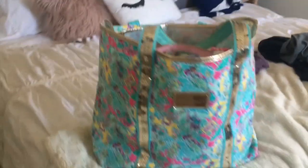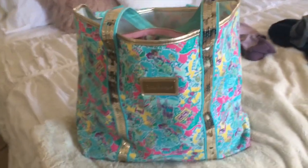Today we're going to do just a really quick video of what's in my pool slash beach bag. I'm getting ready to go to my friend's pool, and as I was putting together my beach bag, my pool bag, I thought I'd show you. So yeah, let's get into it. This is my beach bag, pool bag, whatever.